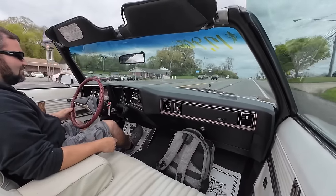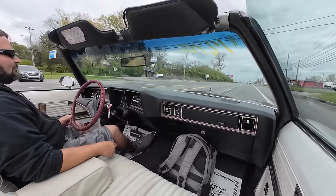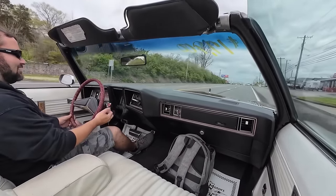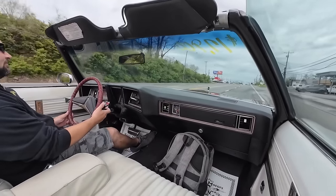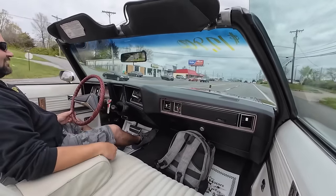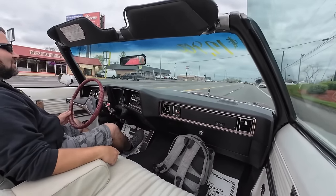Getting in the brakes. Let's see if we can get that kickdown's not hooked up, so you have to manually shift it down. Long gear there, look at that. Back into our brakes, it's smooth. Yo.